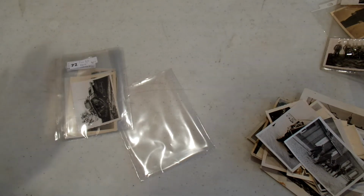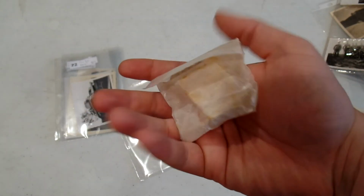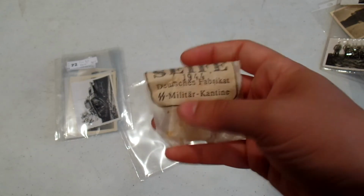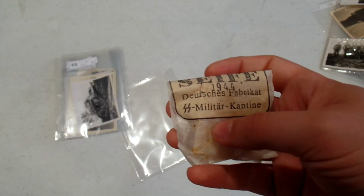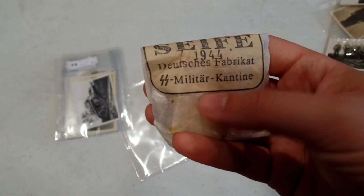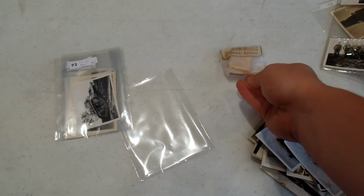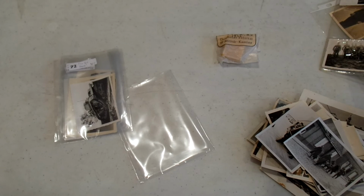Oh, I actually did forget an item. Let me grab that from over here. A pack of 1944 issue SS soap, I guess. Never seen that before. Not 100% sure if this one was real, but the price was good enough. They had a whole box of this stuff, like surplus. They had this, and they had shaving cream as well. But yeah, 1944 dated. That's the only thing in here I'm not 100% sure is real. The photos, of course, are real. All the other stuff looks real. But that one I'm not 100% sure on.